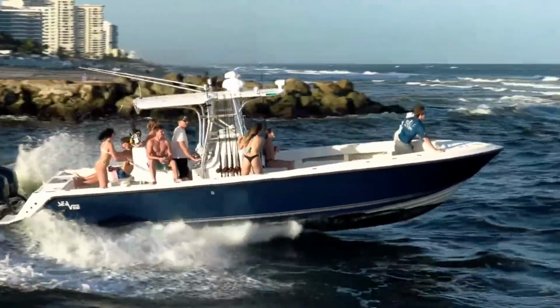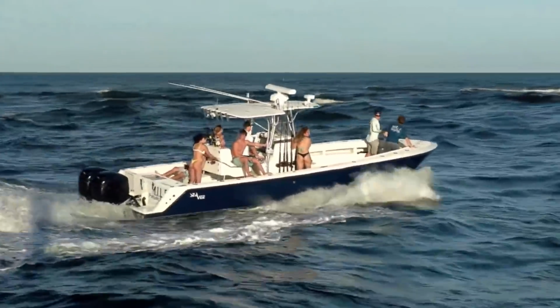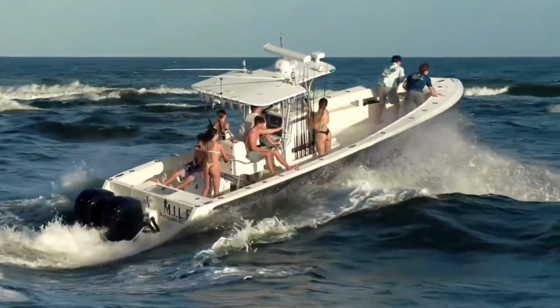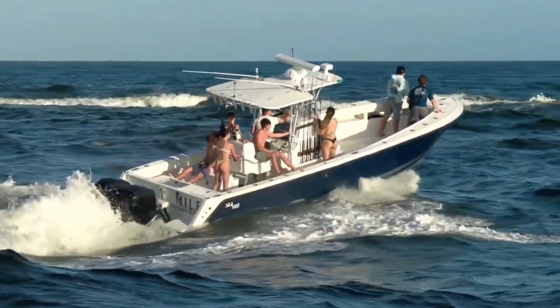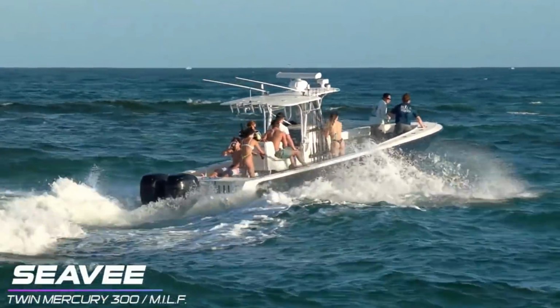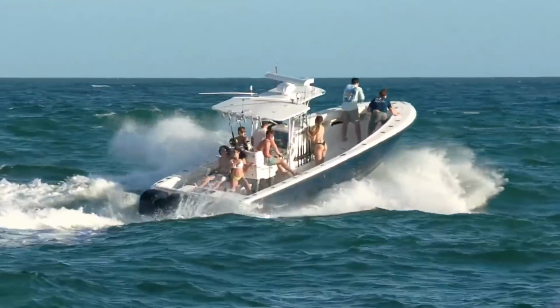The SEAVEE starts out of Boca pretty strong, but they decide to pull back on the throttle pretty quickly, which is probably the wise idea with these two guys up in the bow. But let's see if they can hold on and just try and take a win for the boats. So far, these two gentlemen in the bow seem to be holding on pretty well. The SEAVEE's got a pretty soft ride, so they've got a little bit of an advantage there, and it looks like they're going to hang on, and we're going to get a win for the boats here in the second round.